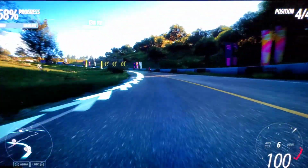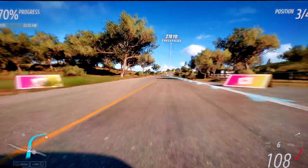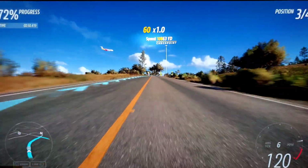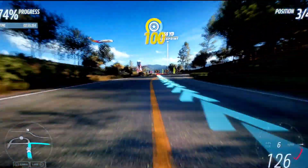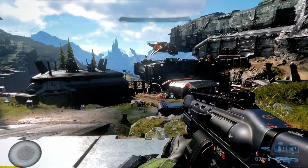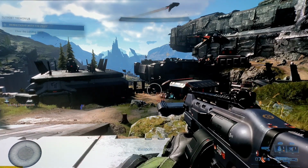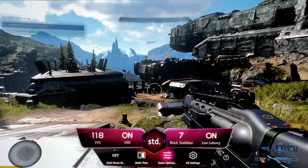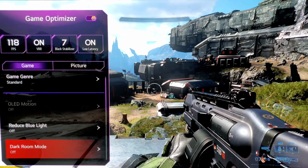You are looking at Forza Horizon 5. We'll go through several titles. What I appreciate from the wider color gamut or more color coverage as well as the higher peak brightness is the flexibility of image. With LEDs, you are limited to the backlight. You are limited to if they decide to disable it. With OLEDs, you can make them look brighter, you can make them look deeper, and here we are showing you the game optimizer. Right here I have it in standard. I also dropped the black level down to 7.